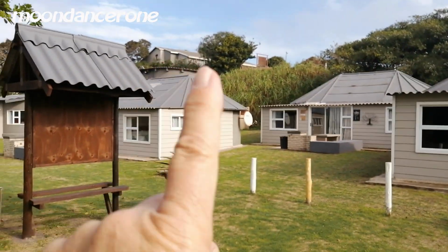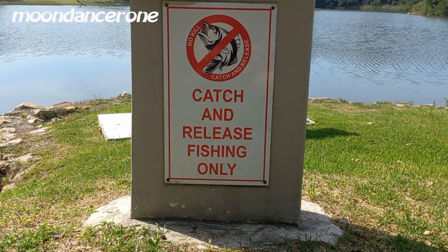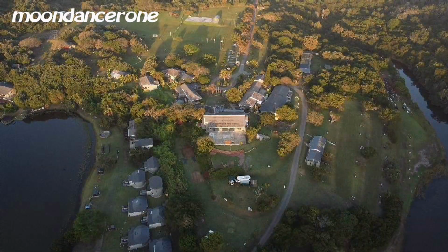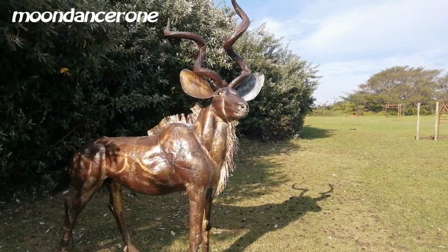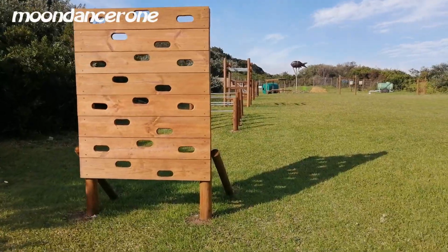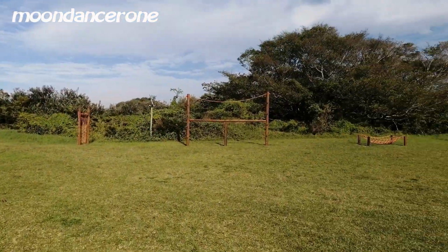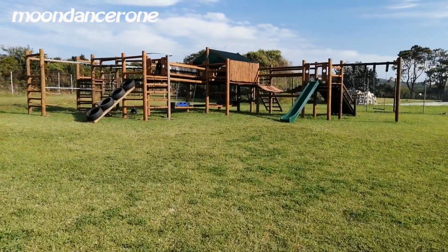And up there, that's where the reception is, reception area up there. There's a big obstacle course. Big kiddies play area.